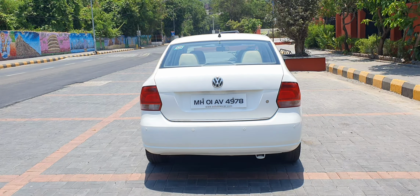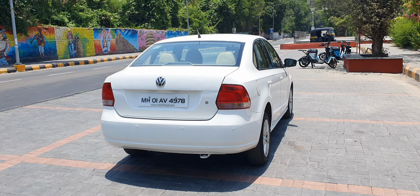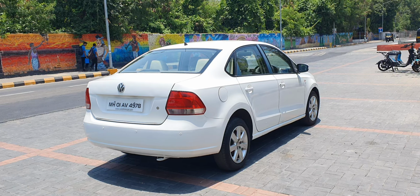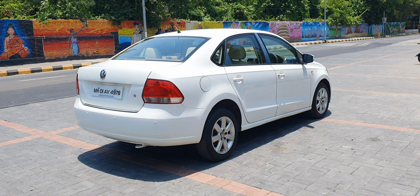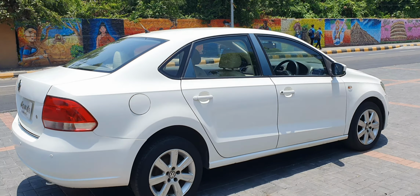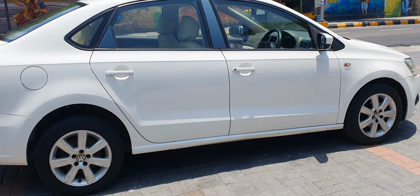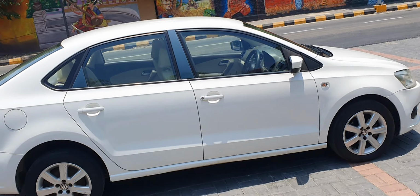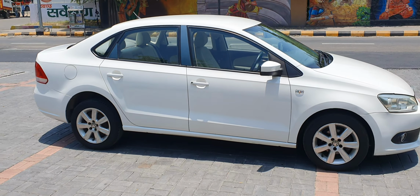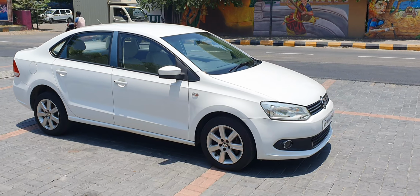If you look at a 2011 make vehicle in petrol, and you get this sedan, that too with automatic transmission with a DSG gearbox. Really premium looking exteriors, no dents, no scratches. There were a few scratches, we have got the touch-ups done, so the car looks absolutely beautiful. The interiors of the car also are really clean and soothing. I will take you inside the car. We will also go for a test drive on the car.